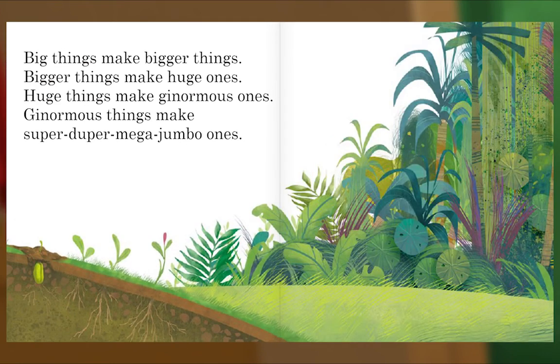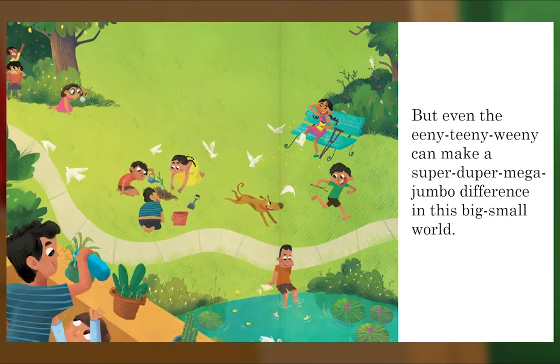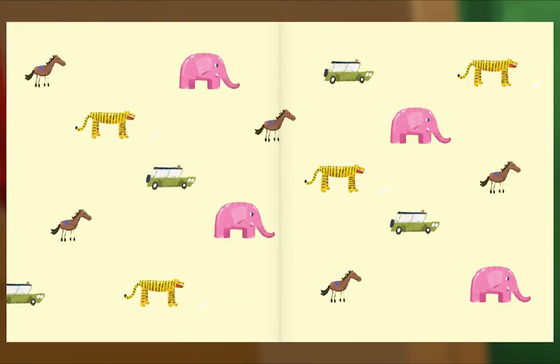Big things make bigger things. Bigger things make huge ones. Huge things make ginormous ones. Ginormous things make super duper mega jumbo ones. Small things are made of smaller ones. Smaller things are made of tiny ones, which are made of eeny teeny weeny things. But even the eeny teeny weeny can make a super duper mega jumbo difference in this big, small world. The end.